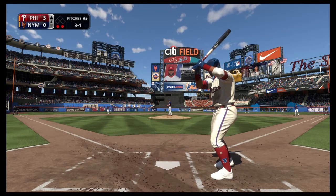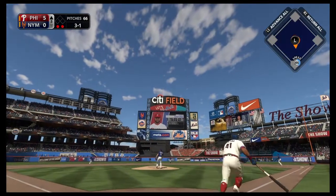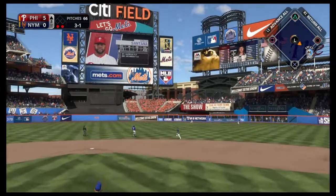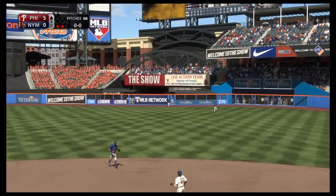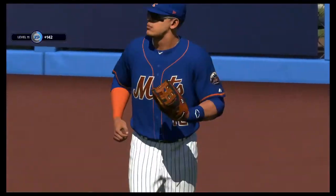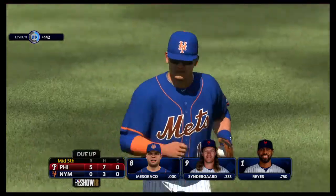Especially after 2 quick outs to start the inning. Even if you don't end up getting a hit or drawing a walk, at least you're making the guy work a little bit and giving your pitcher a chance to rest a little. And Lagares will look this one in, and that ends the inning. Phillies go down quietly there, but they hold a 5-0 lead.